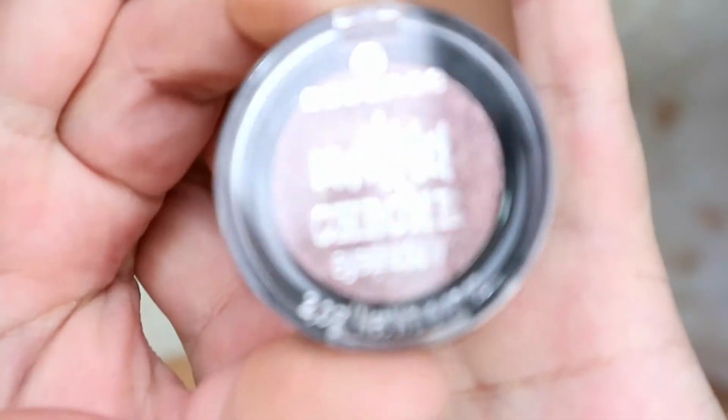These are amazing, and these are called the Essence Melted Chrome eyeshadows. So I've got 01, 02 and 06. I will swatch them all for you guys. So that's the three colours from 01, 02 and 06. And look at the pigment on my fingers still. Blew my mind, it really did.